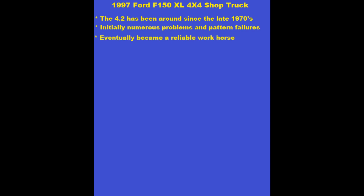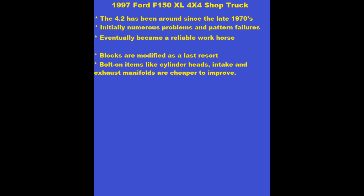Although the direct interchange is limited, the 4.2-liter V6 has been around since the late 1970s. After battling years of black eyes and pattern failures, the 2005 Ford F150 4.2-liter V6 earned the title of most reliable truck ever built. Since changes to the block are expensive, Ford saved money by leaving the block alone when possible and improving the design of bolt-on items like heads, intake, and exhaust manifolds. In part, it's changes to these bolt-ons that determine the direct interchange.